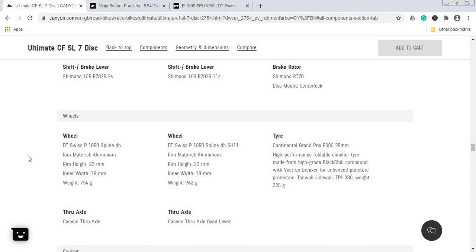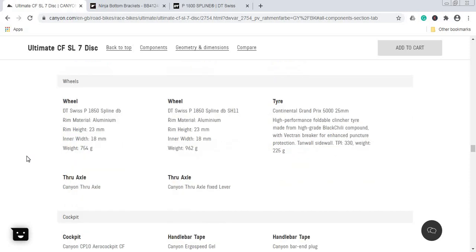When it comes to the wheelset on this bike, this is the DT Swiss P 1850 spline wheelset, and I'm glad that they have included the DT Swiss wheelset. I am a big fan of DT Swiss products, very quality products, and this is a classical aluminium wheelset, so aluminium rim, 23mm high, 18mm inner width, and the pair of these wheels are approximately 1720 grams. So nothing special in the weight department, but the quality of DT Swiss wheelset is usually superb.